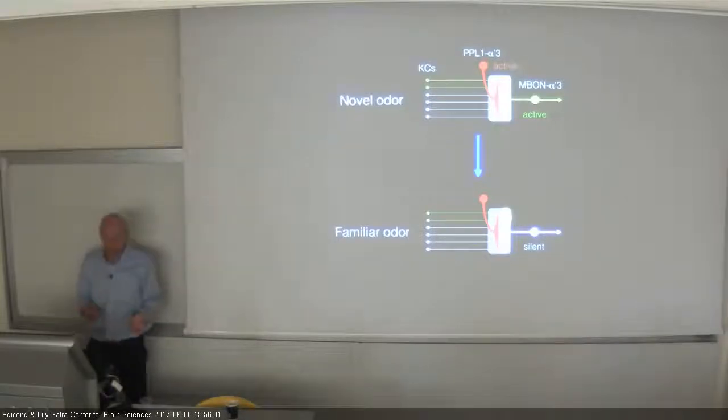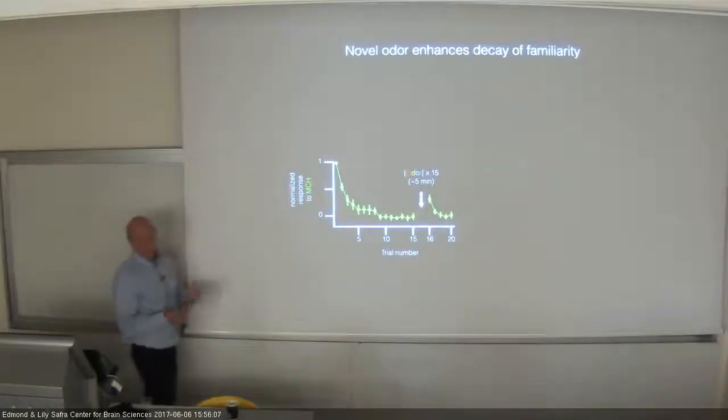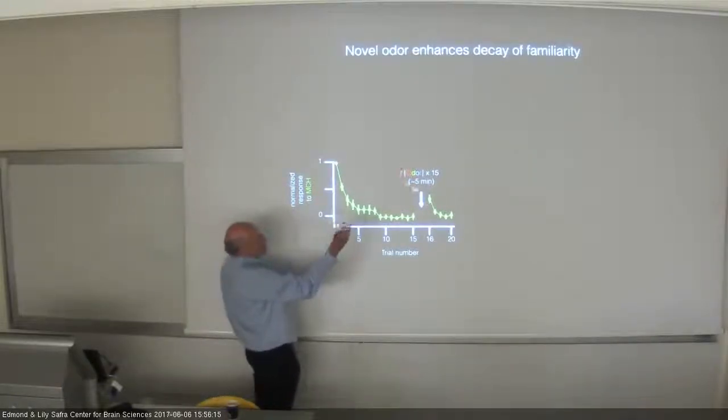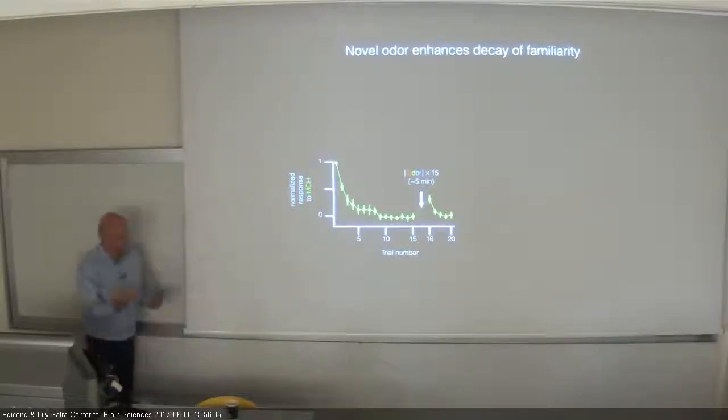So you have to have some sort of recovery mechanism, a forgetting mechanism, and this forgetting mechanism appears to be an active mechanism. So here's an example where, due to an odor, this output neuron has been adapted away, and then other novel odors were exposed during this time period, and you can see a recovery. Actually, it was four odors, but multiple exposures, 15 times. So it looks like exposure to other novel odors is erasing this, which is a good idea because if you're exposed to a lot of novel odors, you don't want to try to remember all of them. You'll saturate the system.